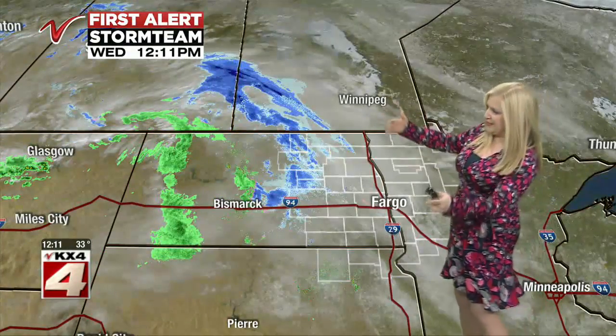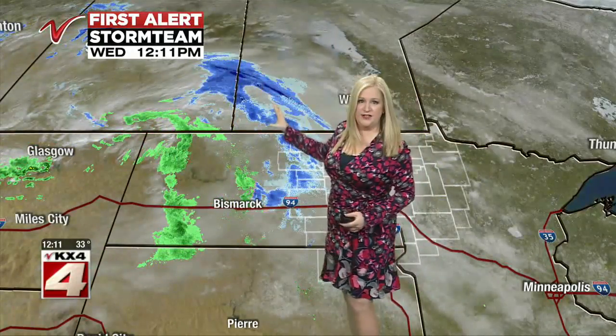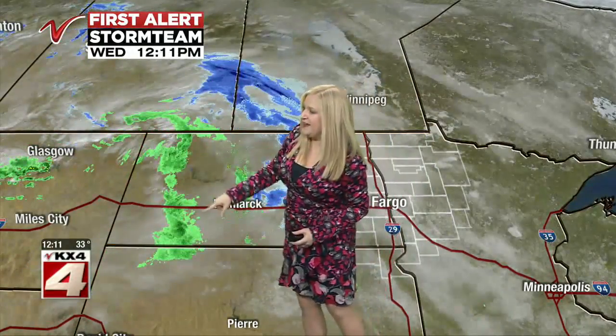So let's take a look at conditions out there. We've got those mostly cloudy skies overhead as this Clipper is starting to move in. You could see we're starting to fill in that radar a little bit here in our western viewing area, but the bulk of this stretches up more into Canada. And then on the warm side of it, we've got green on the map indicating some rain. So we have the potential for getting some rain showers here as we work our way through the day.